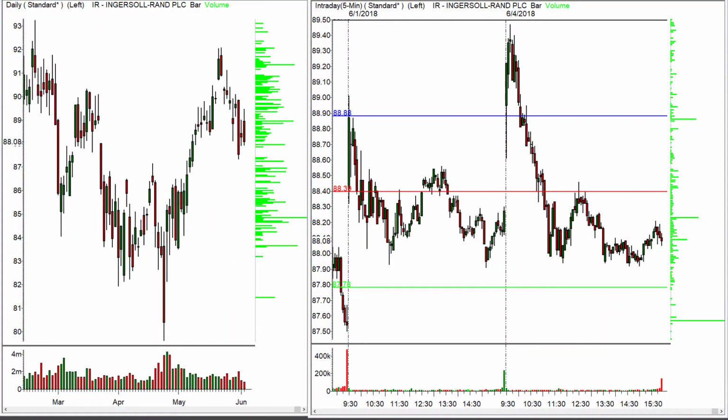This is a similar idea, but in reverse. IR was on our trading plan for Friday. We were looking to see if after this move down on Thursday, this Friday session couldn't follow through to the downside. It didn't. It was an inside day. And in fact, today was another inside day.